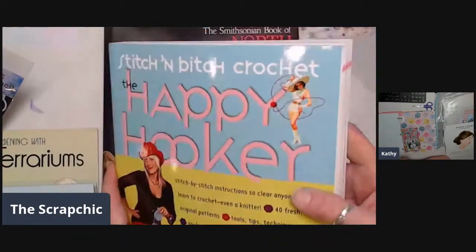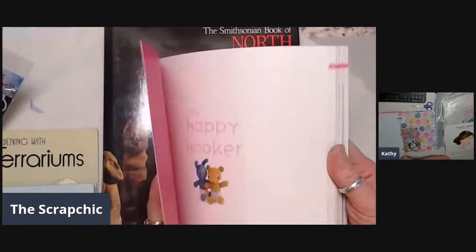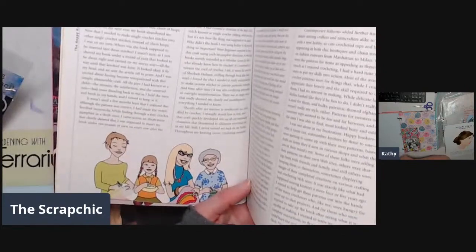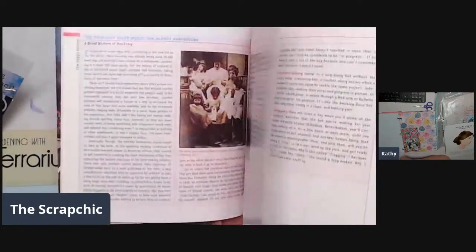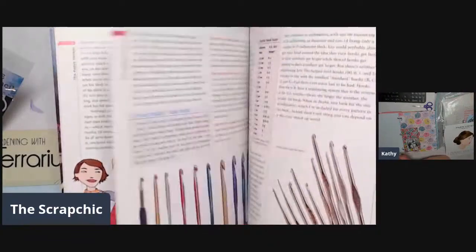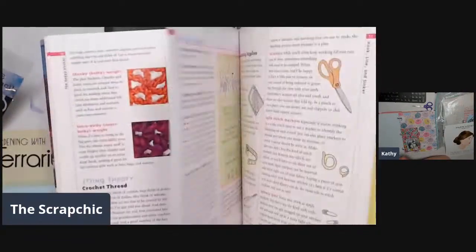There's lots of cute little images in there, some little cartoons. I love these little girls. I'll be cutting them out, and it talks, of course, about crocheting.